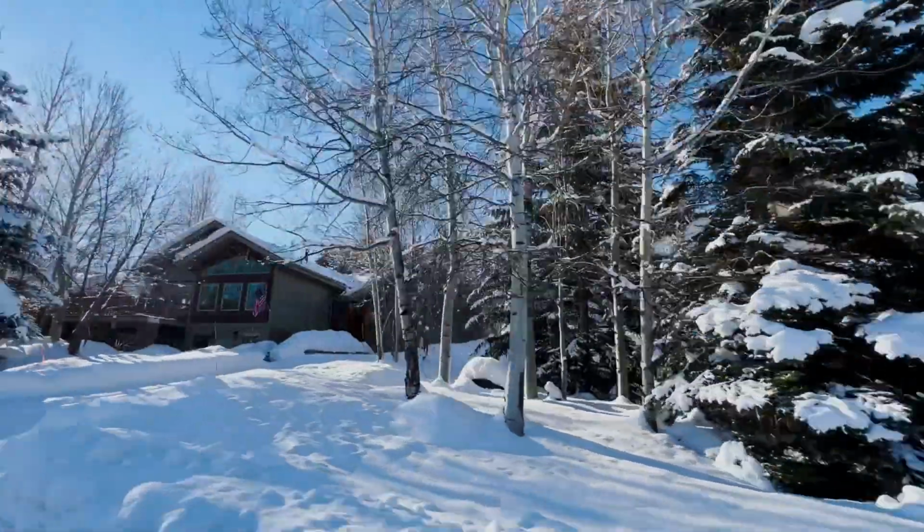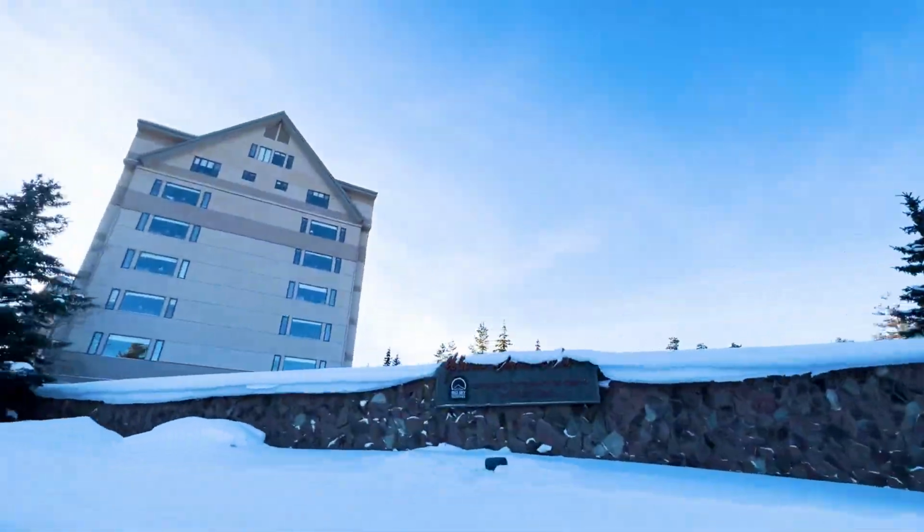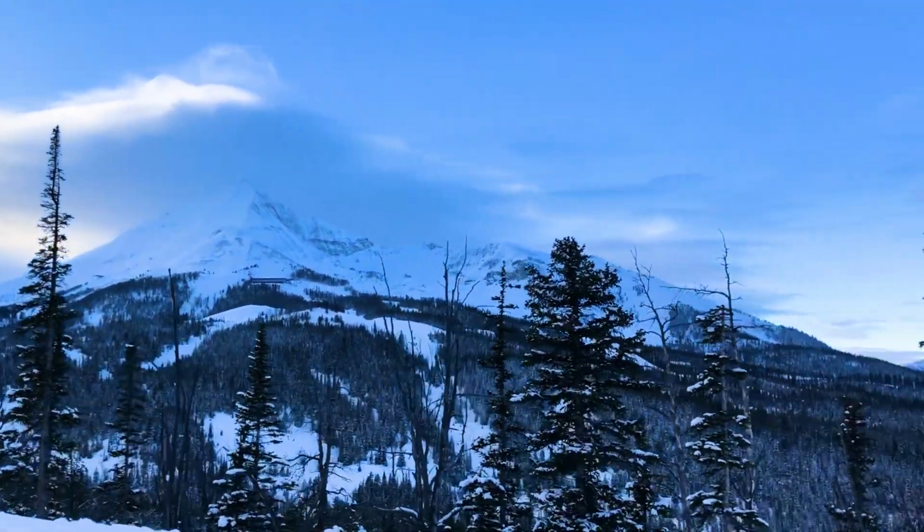And then I'm going to be showing you, of course, neighborhoods, proximity to the airport. We're going to be looking, of course, around the resort itself, as well as more of that outdoor adventure.